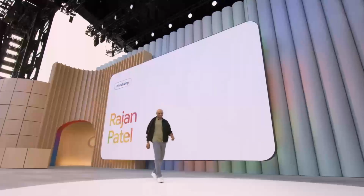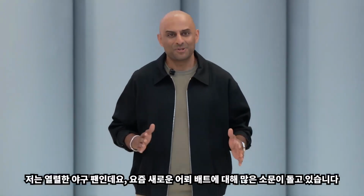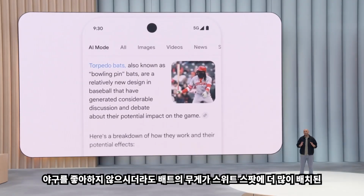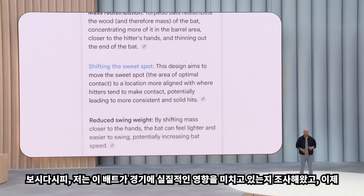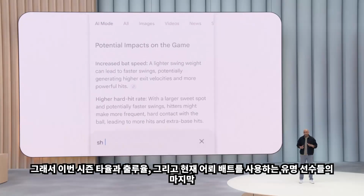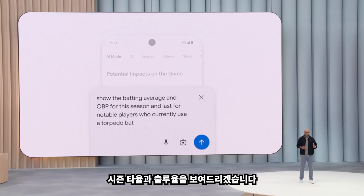Thanks, Liz. OK, so I'm a huge baseball fan. And lately, there's been a lot of buzz about these new torpedo bats. If you don't follow baseball, it's a new bat design where more of the weight of the bat is in the sweet spot. As you can see, I've been digging in on whether it's making a real impact on the game. And now, I'm wondering what the numbers say. So I'll ask, show the batting average and on-base percentage for this season and last for notable players who currently use a torpedo bat.